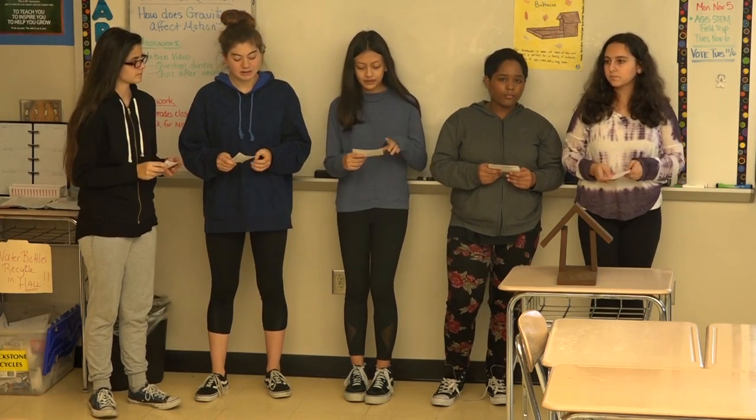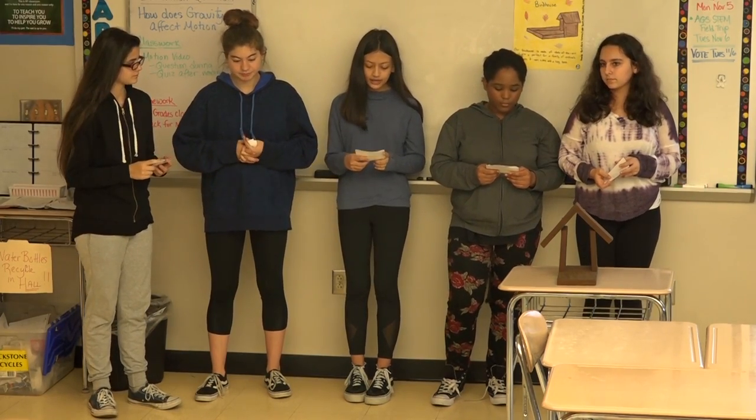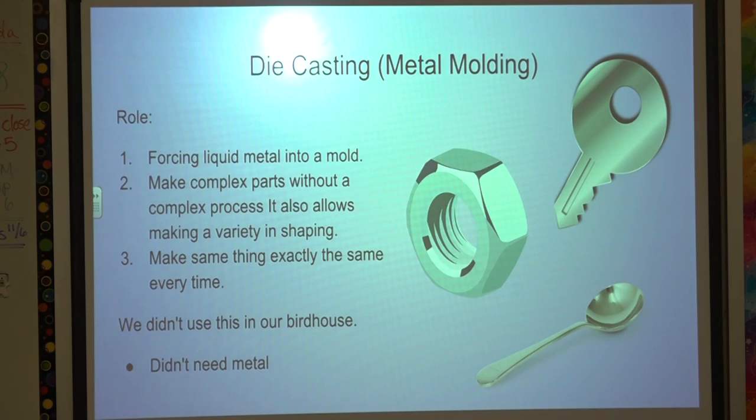Die casting or metal molding. Die casting is forcing a liquid metal into a mold. You can use this to make complex parts without a complex process. It also allows making variety in shaping. People use metal molding to make the same thing exactly the same every single time. We didn't use this on the birdhouse. The only metal thing we used was the screws.